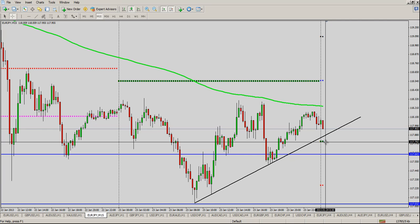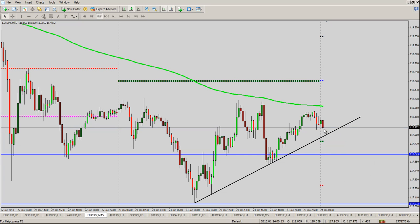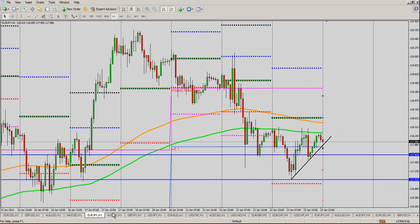And so watch this trend line. We have our daily pivot down here, which is around 117.80, and we're currently about 15 pips above that. Watch for the break of these trend lines as we come off this 200-day moving average, and let's trade these guys down to the lows. Let's see if we can get some double bottoms here again on these 5 and 15-minute charts.